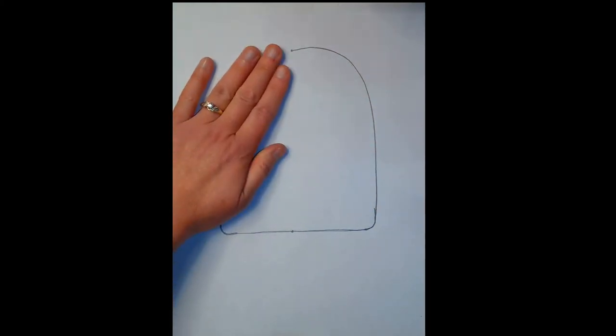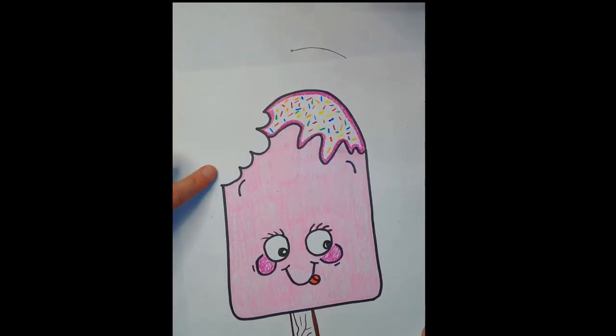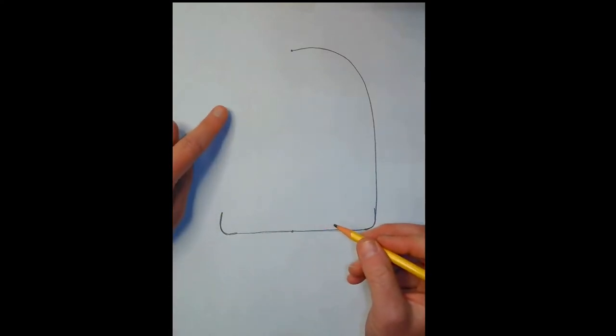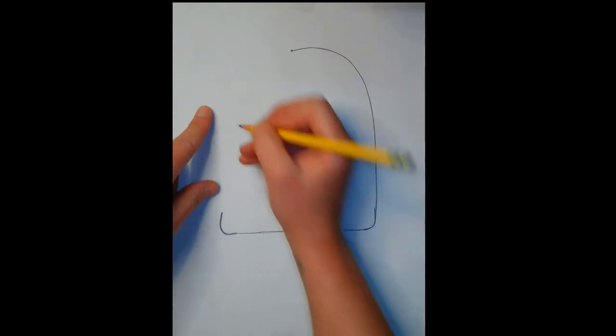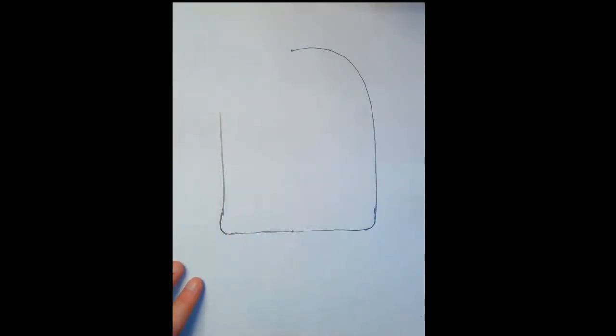Now I'm not going to do the same on the other side, because we're going to make our popsicle look like somebody took a big bite out of it on a hot summer's day. So the next one I'm going to do is leave a little space over here and make my line down to connect on my popsicle so that we have room to add our bite. And our bite is going to be a scalloped line.